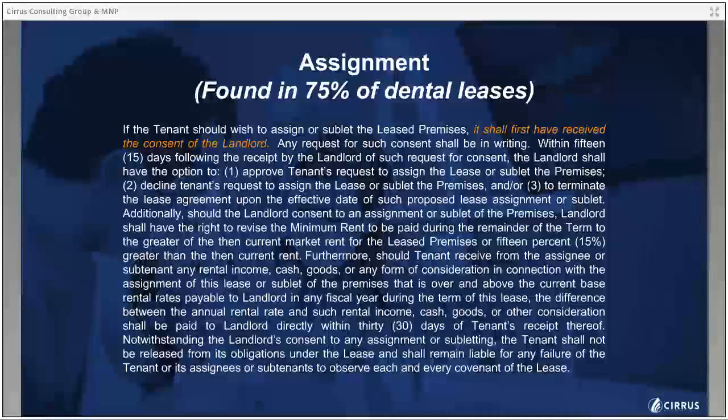Very common to need consent to transfer the lease, upon which process and provisions and conditions of that consent is applied. It goes on to say any request for such consent shall be in writing. Within 15 days following the receipt by a landlord of such request for consent, the landlord shall have the option to 1. Approve the tenant's request to assign the lease or sublet the premises. 2. Decline tenant's request to assign the lease or sublet the premises. And/or 3. To terminate the lease agreement upon the effective date of such proposed lease assignment or sublet.